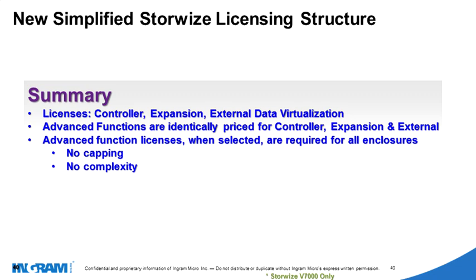So we have a different, simplified storage licensing structure. We have just 2 options, basically an a la carte option on top of the base, as well as a full-featured bundle on top of the base. The rule of thumb here is that if I'm going to purchase any 2 of the advanced functions, then I probably should just take a look at the full bundle, because that's where the rate of return is essentially 2 of the licensed features.